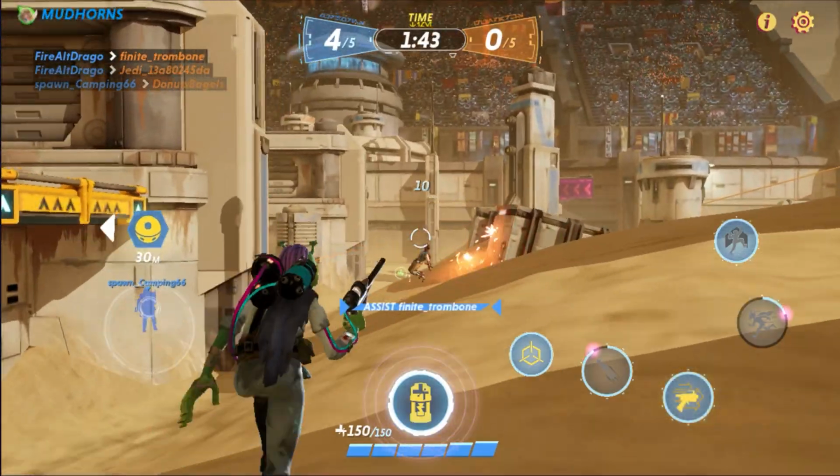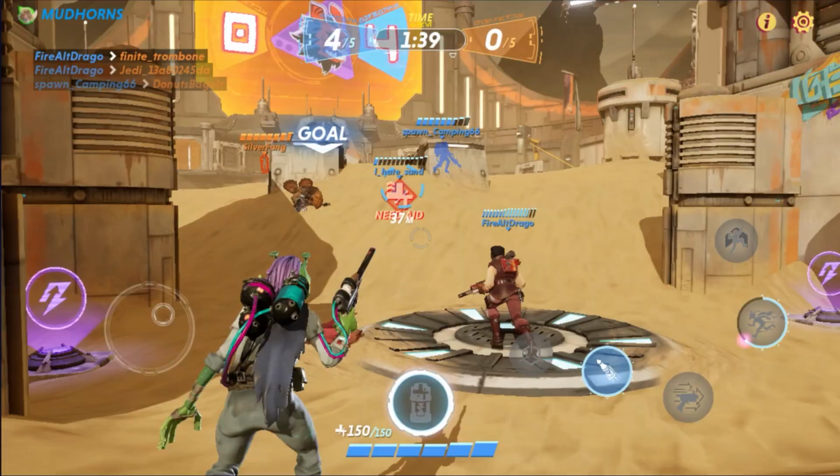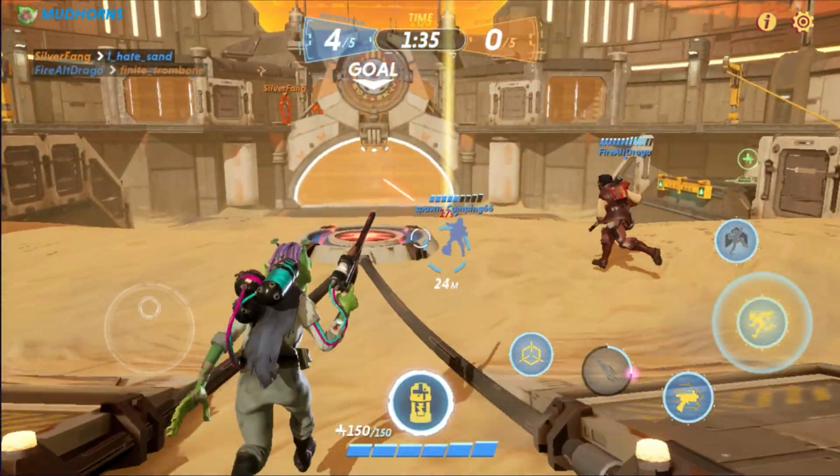Now, on top of those bits of content, we also got a bunch of new skins as well, not only for the new hunters that were added, but for some of the previous hunters in the game. We also got some new skins for those guys as well.